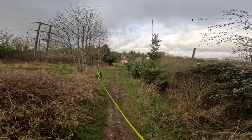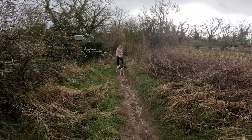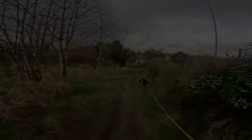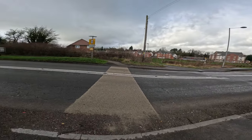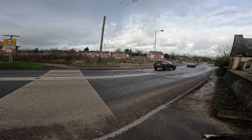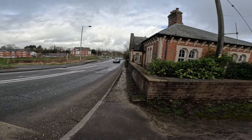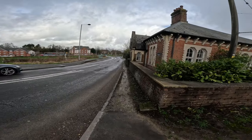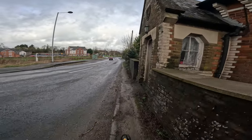So it looks like we've made it to the bottom of the hill, guys. So, almost. So again, guys, this looks dodgy. Not sure about it. He's just lost the steering wheel off his tractor. We can walk along here. Let's walk along here. This guy's just lost the steering wheel off his tractor.